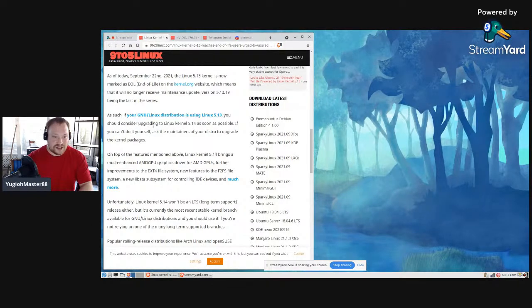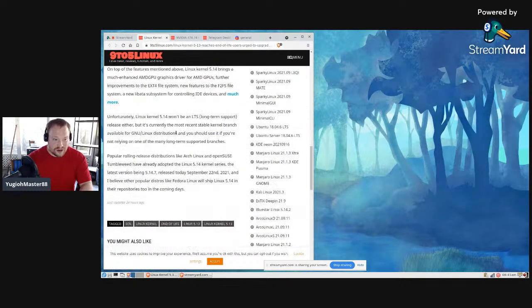As such, if your Linux distribution is using 5.13, you should consider upgrading to Linux kernel 5.14 as soon as possible. If you can't do it yourself, ask the maintainers of your distro to upgrade the kernel packages. On top of the features mentioned above, 5.14 brings a much enhanced graphics driver for AMD GPUs, further improvements to the ext4 file system, new features to the F2FS file system, a new libATA subsystem for controlling IDE devices, and much more. If you guys want to read the rest of it, feel free to pause and read in the replay. And that is it for this article.